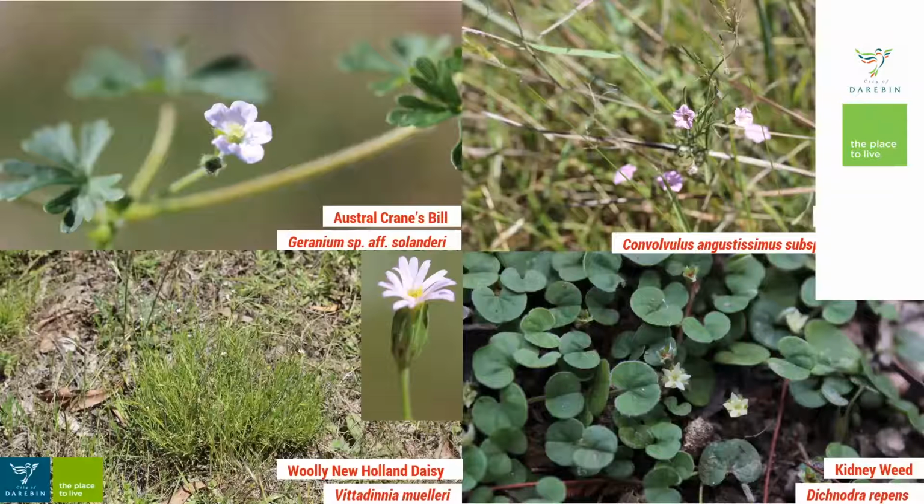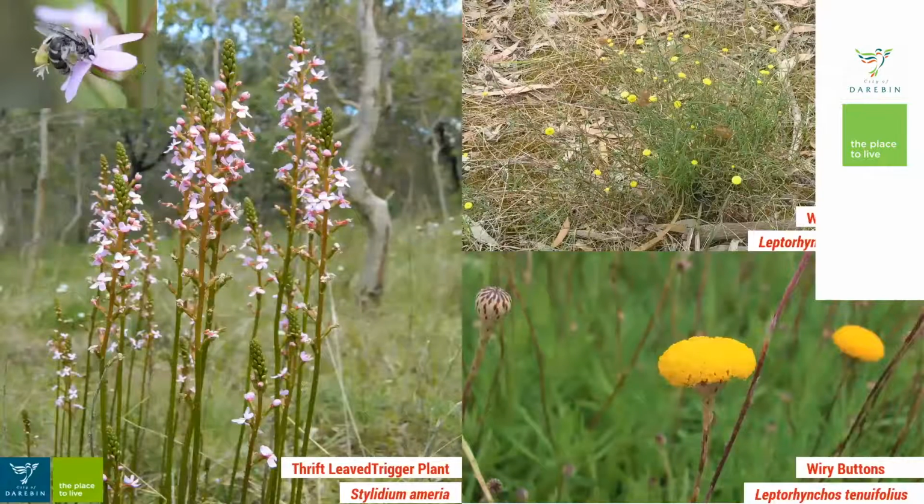Dichondra on the bottom right, really common plant all the way through the grassy woodland sheltered zones. On the left of screen, the most characteristic species of this site, or one that we find very rarely around the northern suburbs of Melbourne, is this Stylidium. For a long time, it was thought to be a species called Stylidium graminifolium, and for a while it actually was, until the species was divided up a number of years ago, and it now falls under the species of Stylidium armeria, which is a thrift-leaved trigger plant.